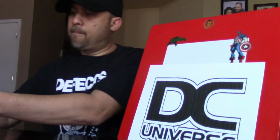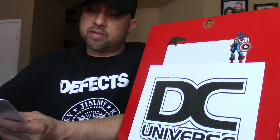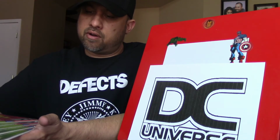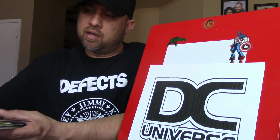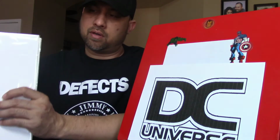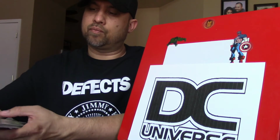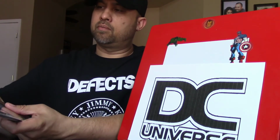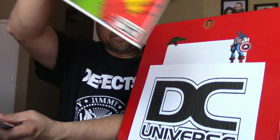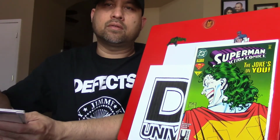All right, now this will be the last book I show from this one. It's a really cool cover. I really like this cover. This cover is awesome, and all these books I have are near mint plus condition except for one. It's a very fine condition, but I really like this book. This book is freaking awesome. It's a really awesome Joker cover. I have 5 copies of this, but I really like this Joker cover. That is Action Comics 714.